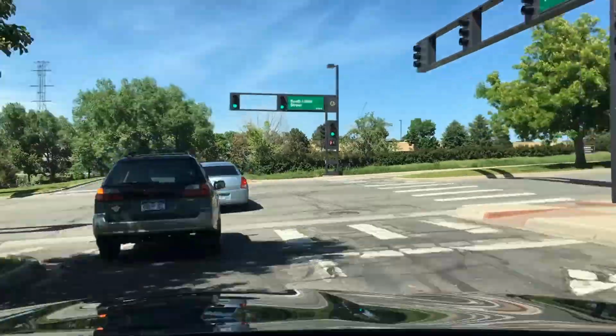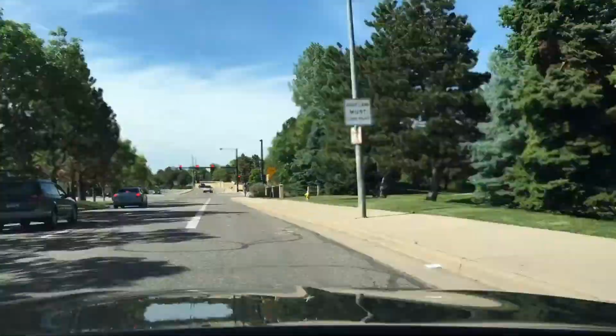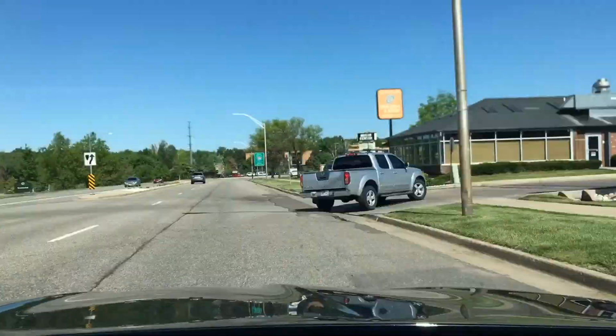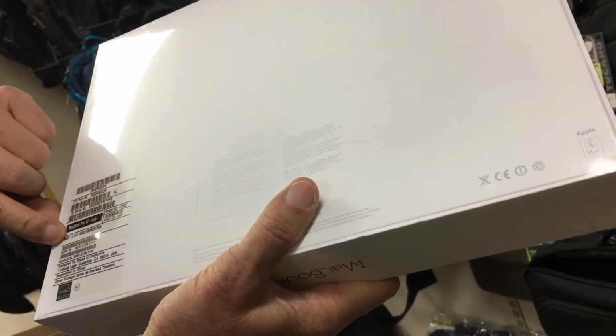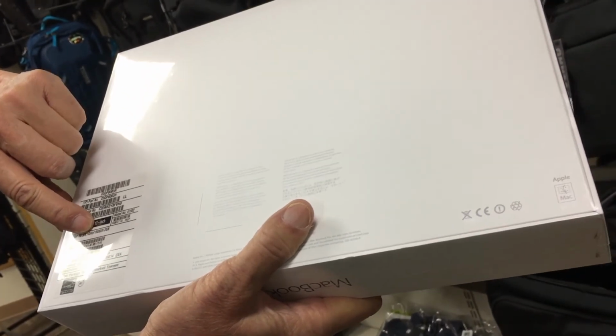I'm a little excited. I got a phone call from Micro Center that Gavin's 13th birthday present has arrived, and I am on my way to go pick it up. That's it. Here it says 13.3, 3.1 gigahertz, 16 gigs, 512. Brilliant. All right, so I've got the laptop.